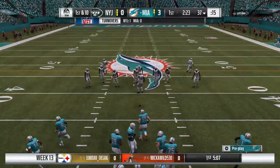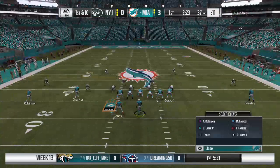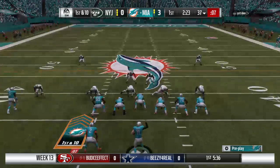Then the Dolphins getting set to go here. And they had 3 points last time, but they didn't want 3 points because they were well within range of scoring a touchdown. We'll see if they can do better now.